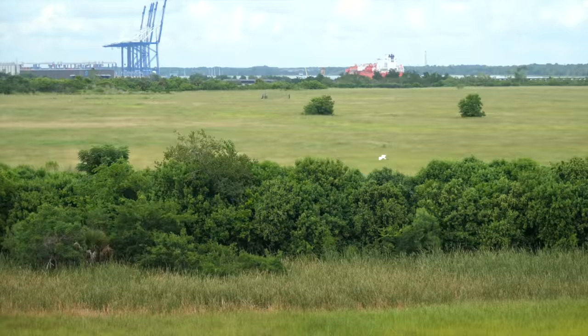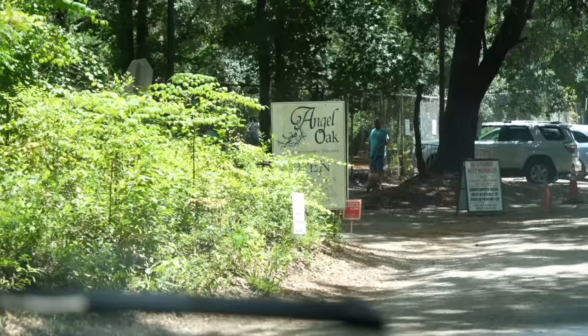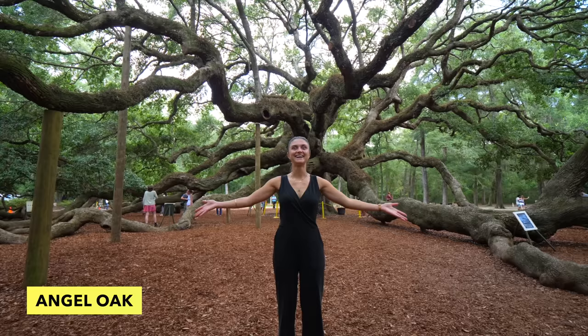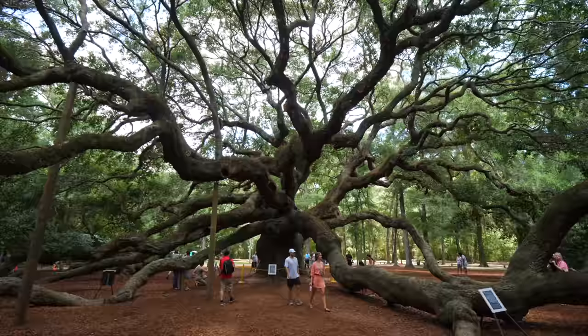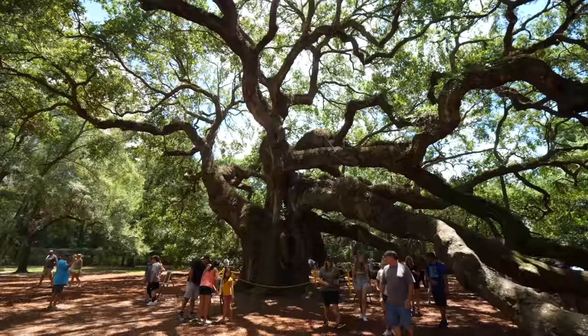All right, we're making this random stop this morning to see this tree. And it's not just any tree, it's one of the oldest living oak trees east of the Mississippi River. And it's been nicknamed the real life Whomping Willow. This is wild. Yeah, it's massive.